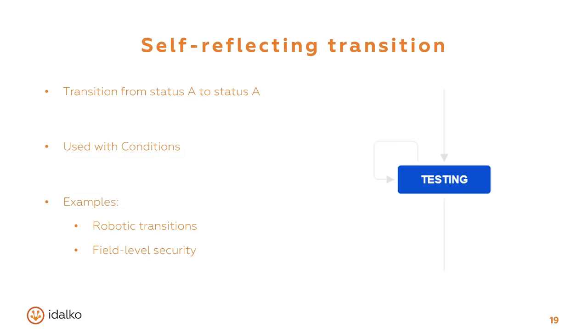Now, you can also set up that a value needs to be entered into this field during the transition, and the field will be mandatory. You would accomplish this by validators, about which we will talk next.